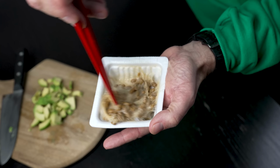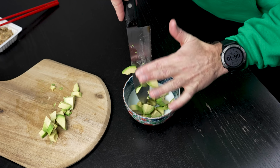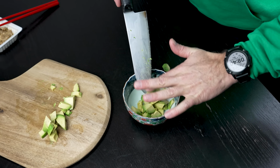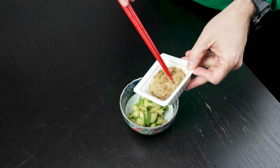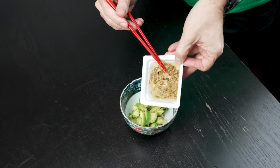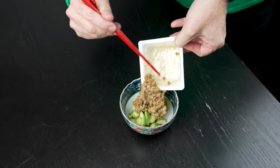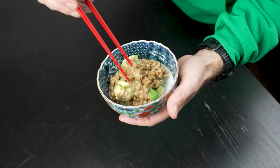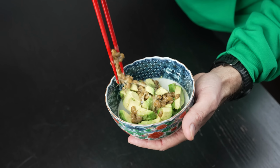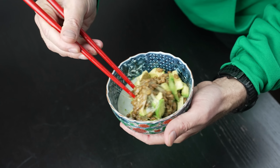All right, it's looking pretty good. I'm gonna put the chopped avocado into the bowl. The bowl now of avocado. Going to put the natto on top of the avocado. So we've got now just natto and avocado. Gonna lightly mix this up, just a little bit. Mix the avocado and the natto.